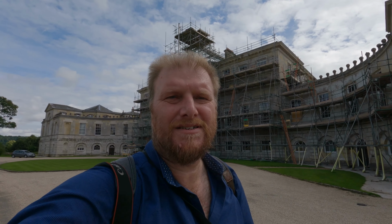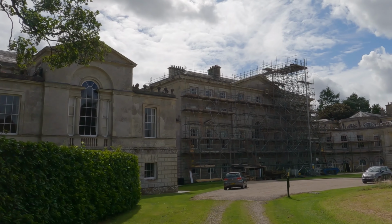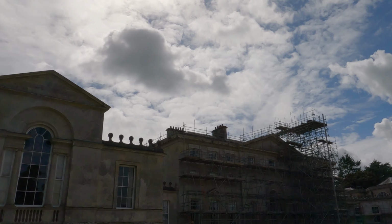This is how I know I don't live in a fascist country. There's a public footpath that goes right the way through the front of a landed gentry's house, and there's nothing they can do about it. There's also a public footpath that goes straight through the middle of Blenheim Palace. That's a proper palace, Blenheim Palace's estate. So you don't have to pay a fortune to have a look at a stately home.